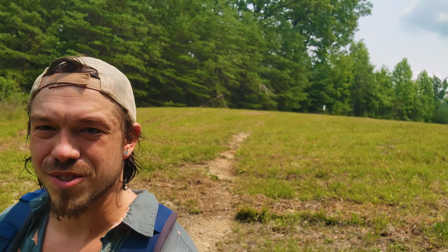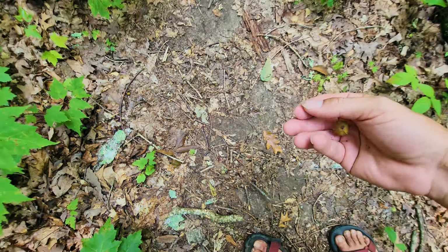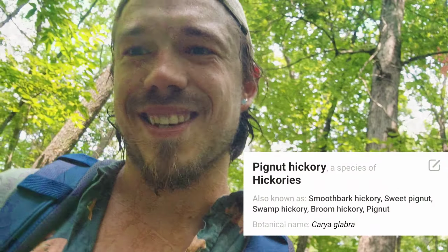Interesting part of the trail for sure. Power lines, everyone's favorite. It's a hickory nut. I can smell my hand after touching the hickory nut. You can see why people use hickory to smoke meats.